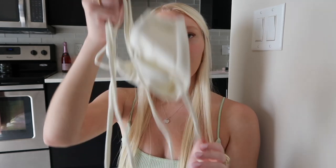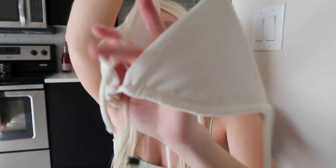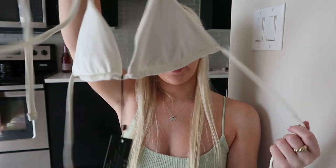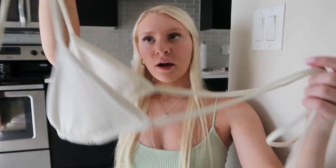Let's see if the name's on here. No, the name isn't on here, but I'll just link it below for you guys. And this is the top. It's just a triangle top with removable padding and just like a basic triangle. There's just basic strings on the back and the front. So I'm gonna try this on and see how I like it.